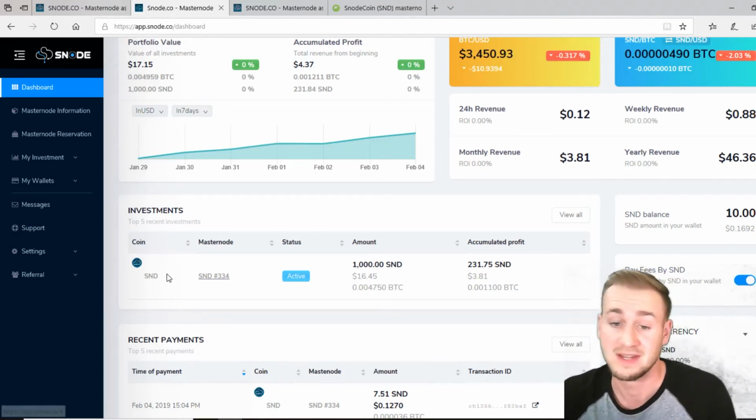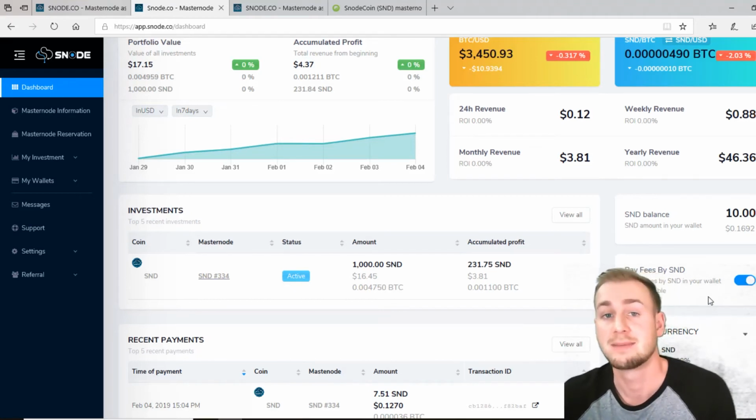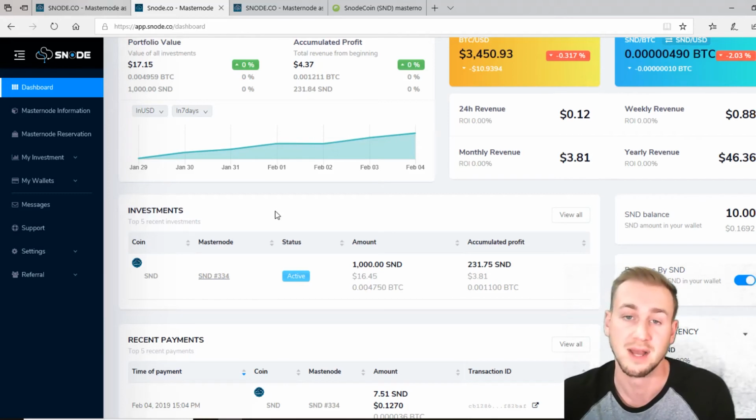Obviously, I'm paying my fees already in Snode because that's the maintenance fee of the coin. But when I put a new investment in for a different coin, I will then be making those fees payable in Snode. And that enables us to have the sustainability factor. If we've got a Snode Masternode running, getting us daily rewards, we can use those daily rewards to pay off the maintenance fees for other coins that we actually use on the website. So it really enhances the functionality and use case of Snode coins. That is rather impressive for them to have integrated.